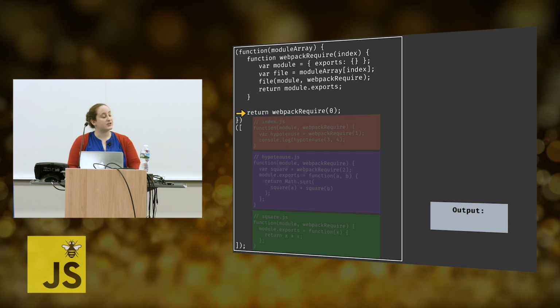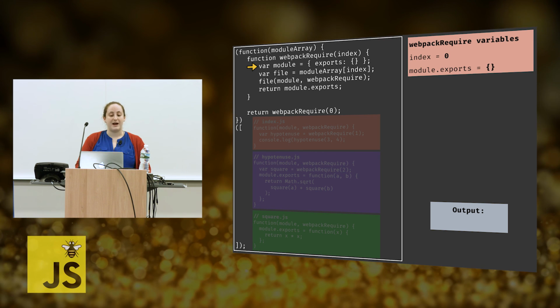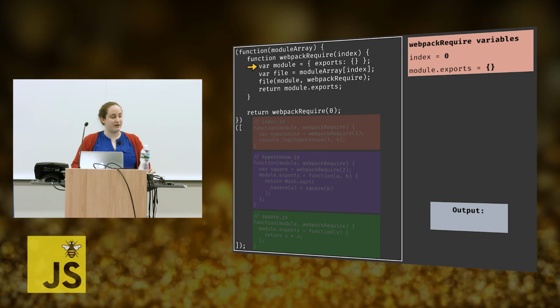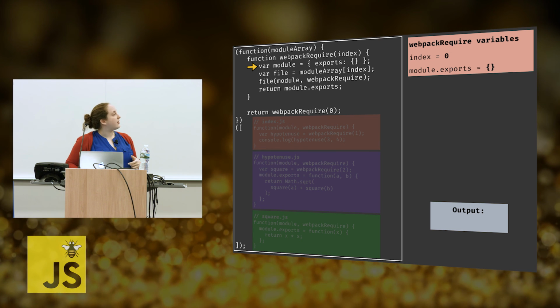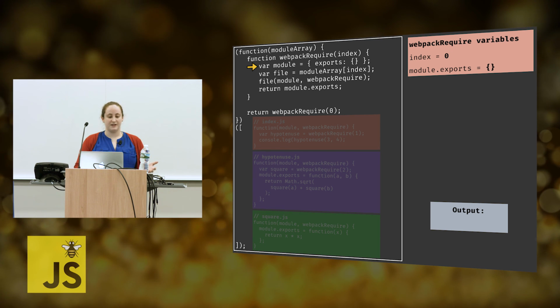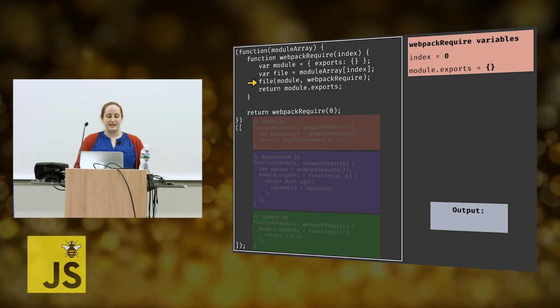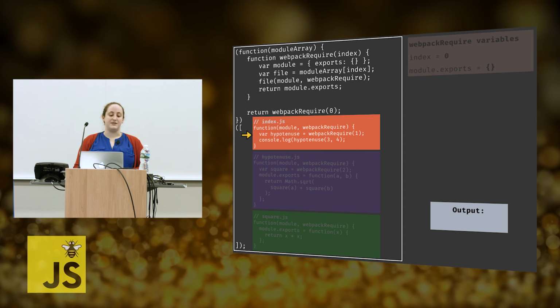Cool. So when we invoke Webpack Require, that's going to pop us into an invocation of Webpack Require, and I'm going to keep track of some of the variables on the right. So our index is 0, and right now module.exports is just an empty object. We're going to grab the file that we need and execute the file, which is going to pop us into index.js.